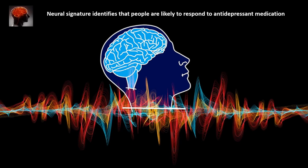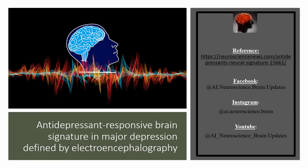Neural signature identifies that people are likely to respond to antidepressant medication. Today I'm going to talk about a paper titled Antidepressant Responsive Brain Signature in Major Depression Defined by Electroencephalography.